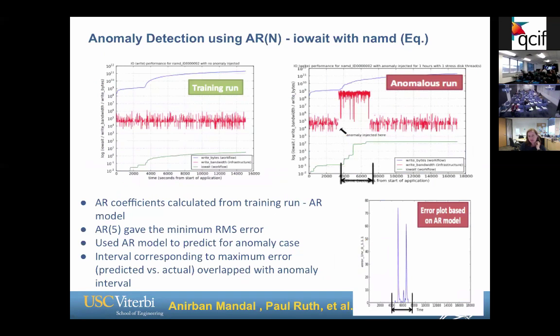Using these two kinds of information, we can then train the system to look at the normal type of performance. This is the performance of this particular application that looks at the number of bytes written, captured at the workflow level, the I/O wait at the workflow, and then from the infrastructure, we collect the write bandwidth. This shows a training run that we use for our anomaly detection algorithms, which in this case uses autocorrelation to look at the expected performance of this particular workflow.